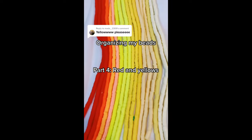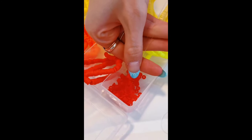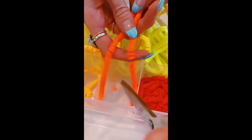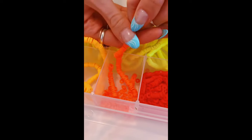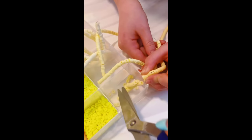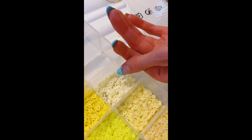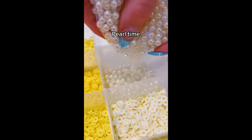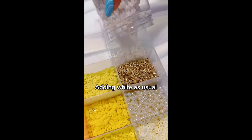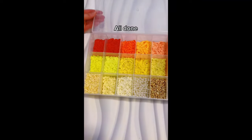Organizing my beads. Part 4. Red and yellows. Cut and pull. I like this orange. Pull time. Adding white as usual. All done.